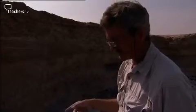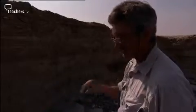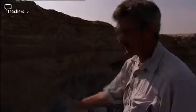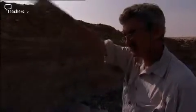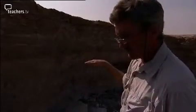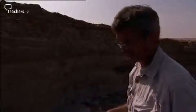And the answer is that these rocks were deposited as the sea level was rising. In other words, this is what we know as a transgressive event. So the sea level was rising and marine sediments flooded in across this area. The sea then retreated, and as the sea retreated, the sabkha developed. And that's the simple story.